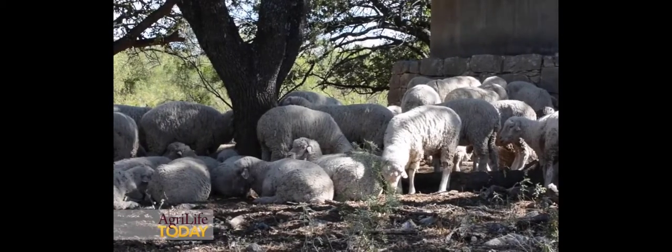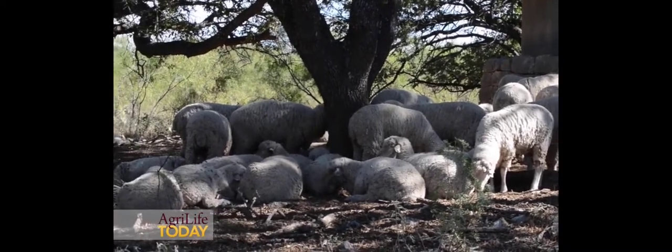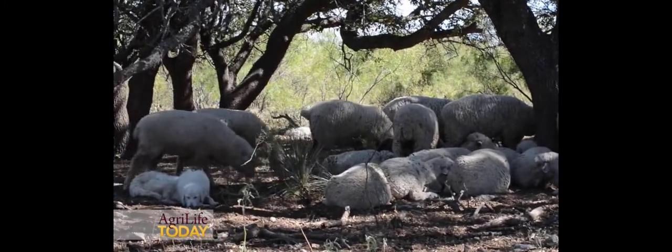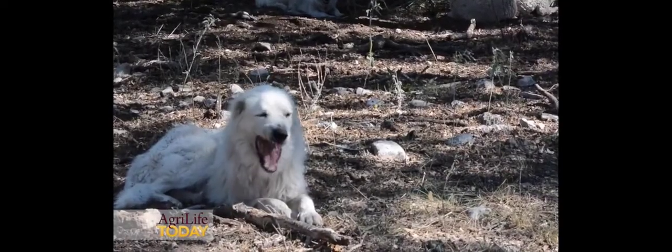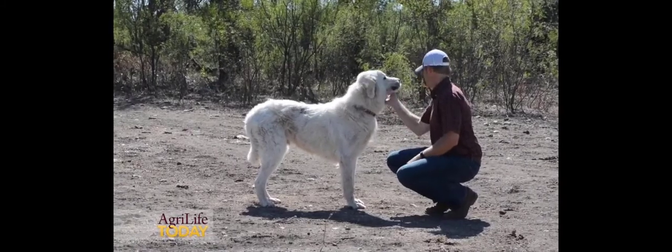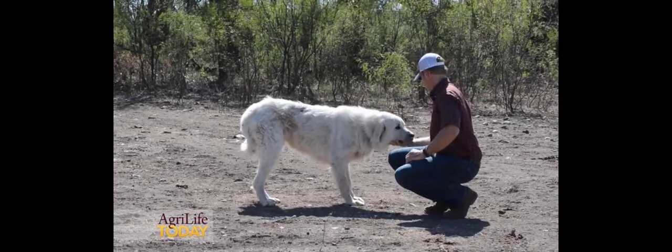One of the issues with using guardian dogs is getting them properly bonded to a flock, and also getting them adjusted in a manner that's conducive to what they're trying to do with protection against predators, making sure they're not leaving the property if so desired, making sure that they're not exhibiting behaviors that are counterproductive to controlling predators and maintaining good health of the sheep and goats.